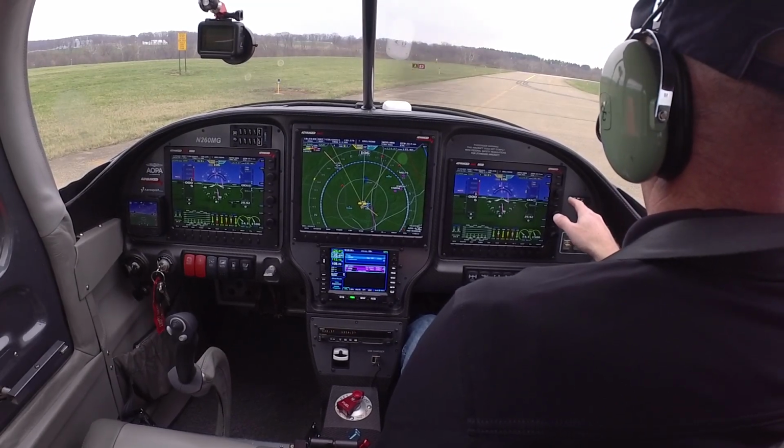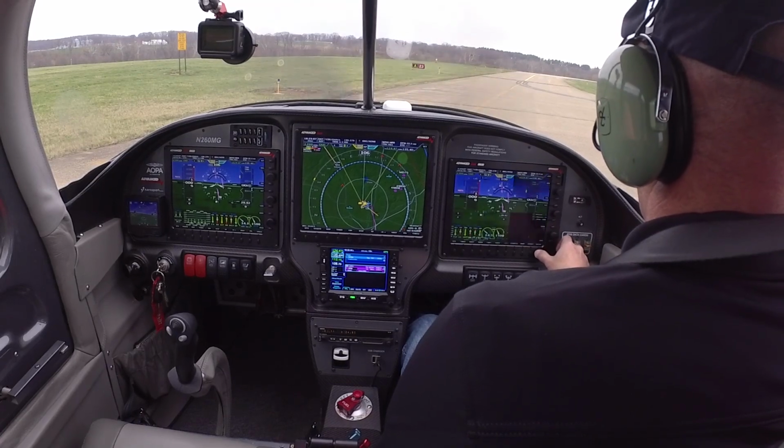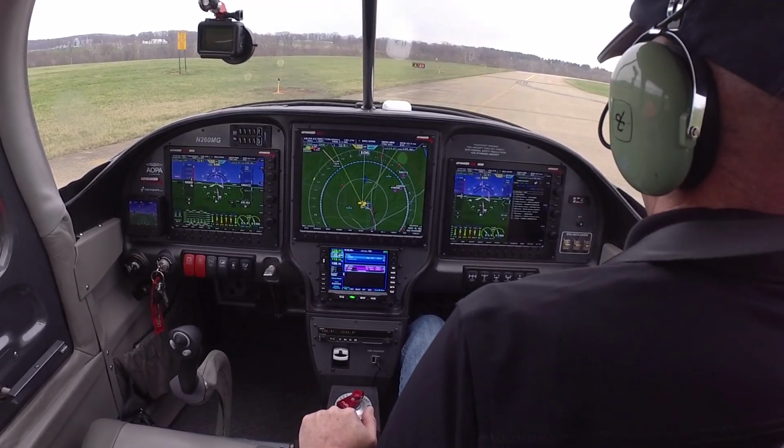Okay, so we're ready to do our run-up. Engine gauges are in the green except for the oil temperature, which is coming up above 100. We'll go ahead and go through our checklist, which is on the PFD.